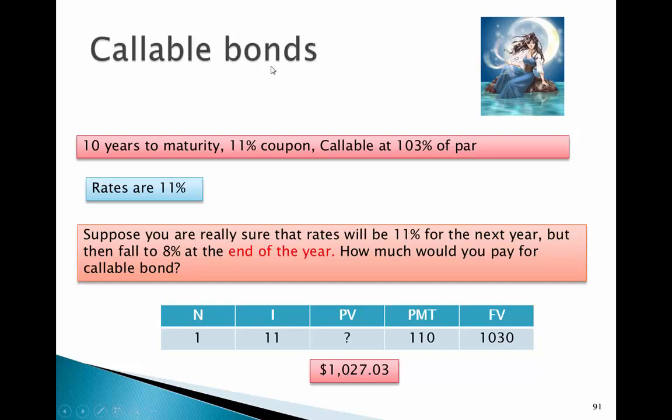Okay, and then I've got another example here. Suppose you're really sure that rates will stay at 11%, but then at the end of the year they're going to fall to 8%. How much would you pay for the callable bond? Well, now what you say is, okay, this bond, rates are going to stay at 11% for the year, so I know I'm going to get that first coupon payment, 110. And then they'll fall to 8%, so at the end of the year, rates will fall, this bond will be called, and I'll get paid $1,030 for it. Right? But I keep the bond for a year, it's not called for a year, so they owe me that coupon payment. Right? So in this case, this would be the value of the bond.